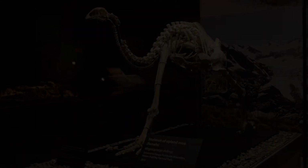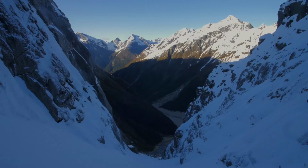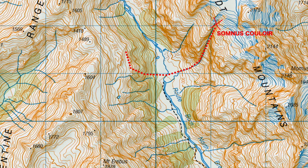But we're all packed up, heading home that day and look back up the valley and you can't miss it. There's this big couloir that leads straight to the top of Mount Somnus. The couloir comes down to the bottom of the valley, and then right up on the opposite side is where the cave and the moa bones and the eggs were. And I said to Jono, I was like, mate, I'm coming back to snowboard that one day. And it only took 17 years, and I did it.